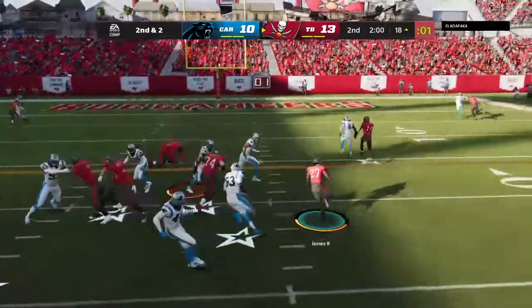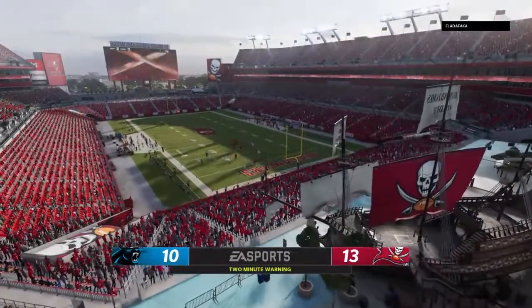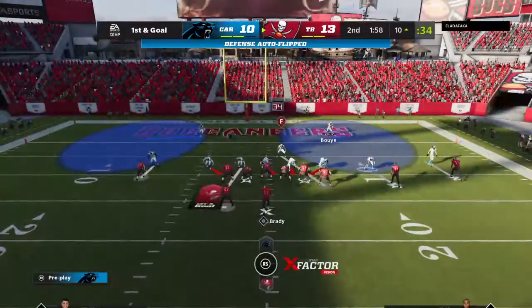On 2nd down, it's Jones. And he'll get it here to the 10-yard line. 1:58 left to play till we hit halftime. After the run by Jones, here's 1st and 10.